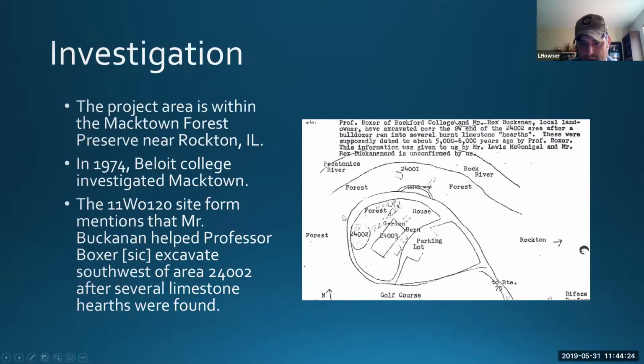Can you guys see my pointer? Mm-hmm. Yep. Yeah, so here's 24002. So north is actually more like this. So somewhere southwest of this 24002.